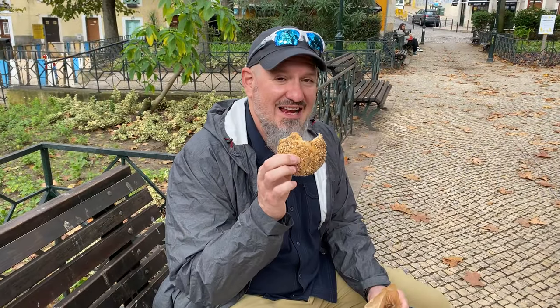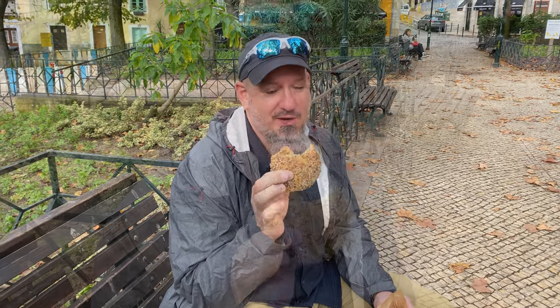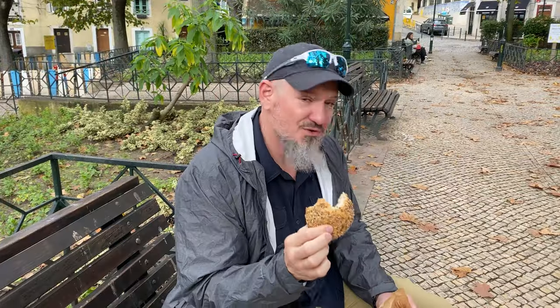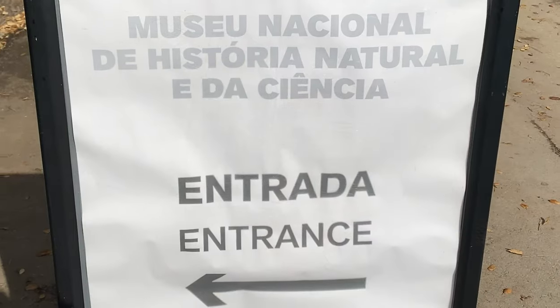And for me, they had a Nordic spelt flour bun, which has sunflower seeds and sesame seeds and is delicious. Score, great job, Ben. And today we're going to explore the botanical gardens. Well, it's not raining. It's free until 1 p.m. on Sundays.